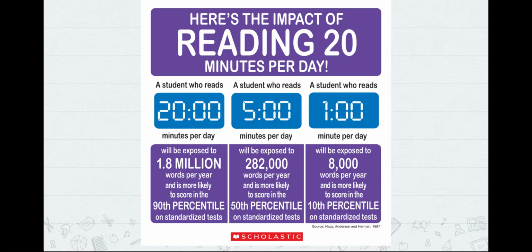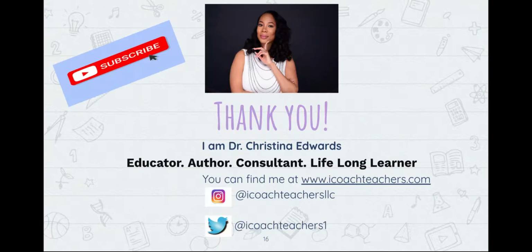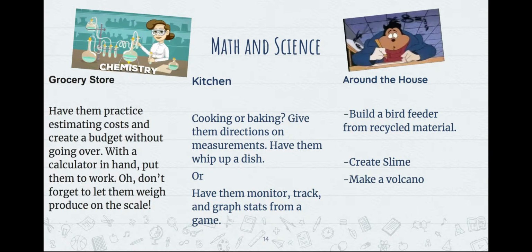There are also some other fun activities that you can do at home with your child when it comes to different subject areas. For example, you may want them in math or science. You may have them, if you have to go grocery shopping, sure. Have them budget. Have them weigh the produce. Make sure they're estimating costs. Anything in the kitchen, if you're cooking, they should be cooking too. Have them measuring things. Have them whipping up a dish. If they're watching any kind of sports, okay, fine. Monitor, track, and then grab the stats from the game. Anything around the house, let them build something. Build a bird feeder. Create slime. That's fun and messy. Create a volcano.